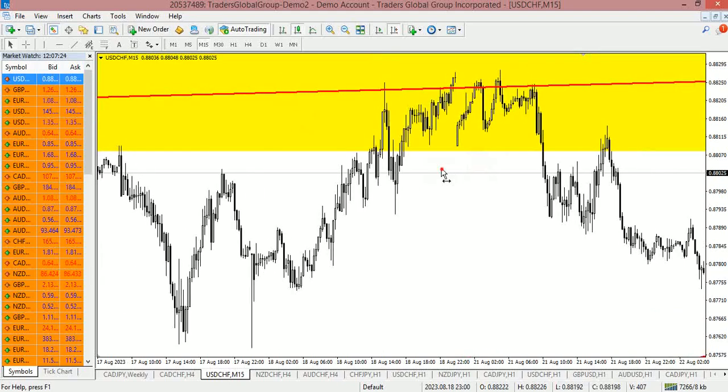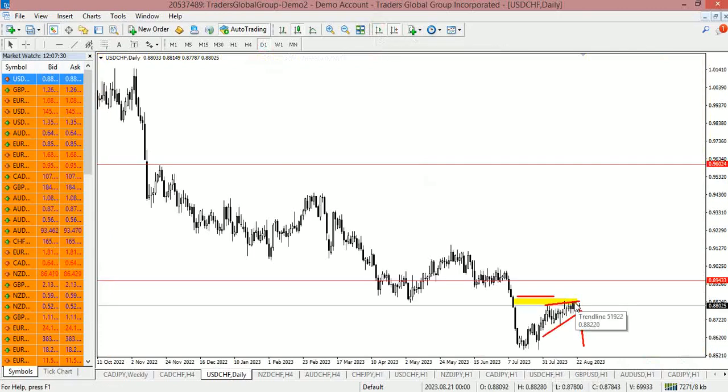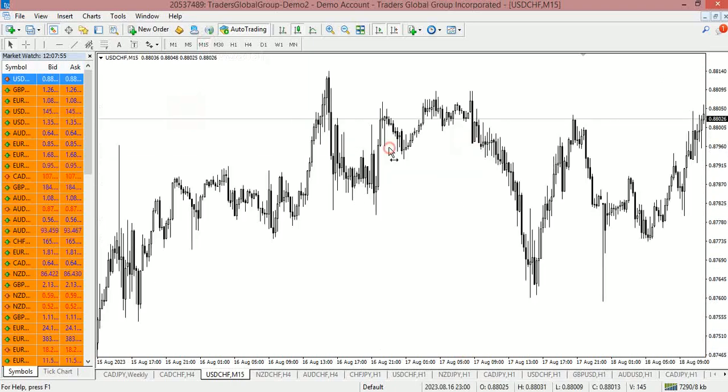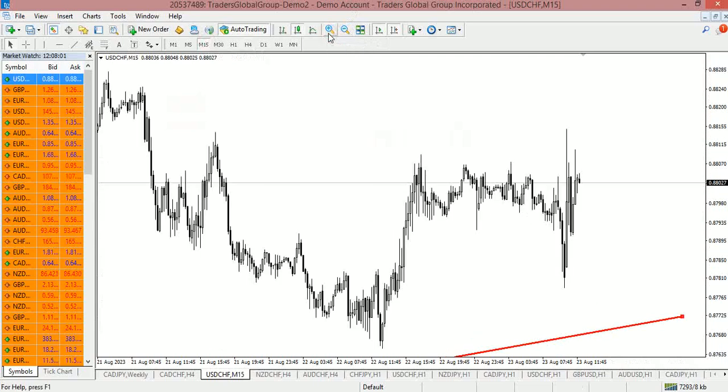Oh, there it is. Okay, I want to delete this highlight zone. Delete all. Okay, let me show you something here. The trade that we got in from the 15 minute time frame. So this trade was somewhere around, okay, there it is, this trade.